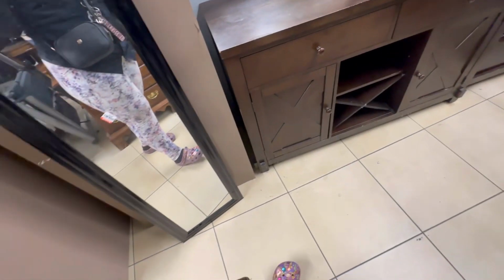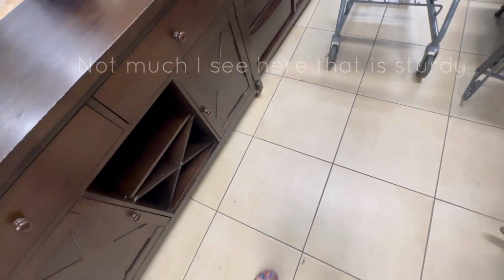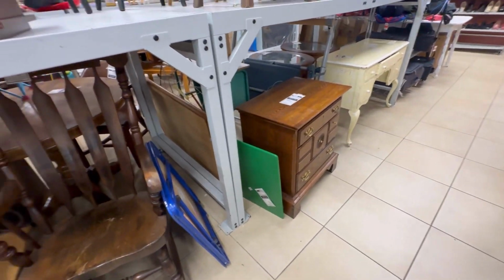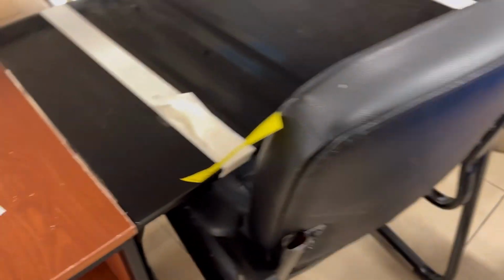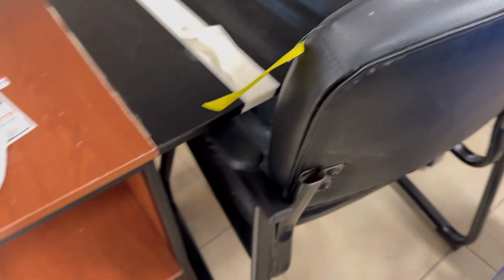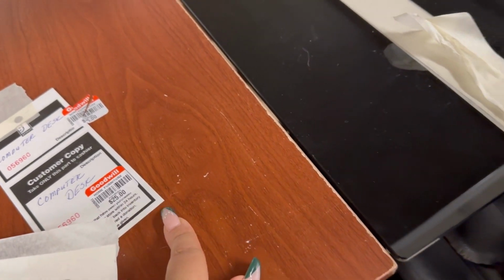So let's go in here real quick. I don't wanna waste too much time. So let's go do this. This is so cute. Oh, it's sold. How much was this? 25.